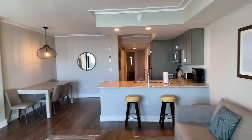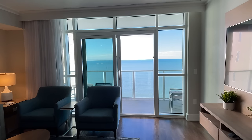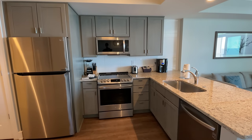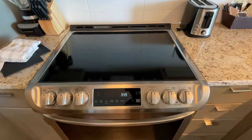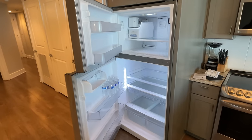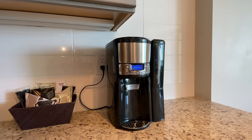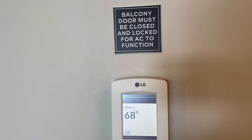Again, lots of seating. There's seats at the bar, there's seats at the dining room table, and there's several seats in the living room. So if you've got a bunch of people visiting while you're here at the beach, it's gonna have you covered. Full kitchen, really nice equipment here. Stove, toaster, coffee machine. Looks like there's a ghost closing the fridge. It all comes with the room. So this is a good opportunity if you wanted to bring groceries and make your own meals. Also, the balcony, if the door's left open, the AC shuts off.